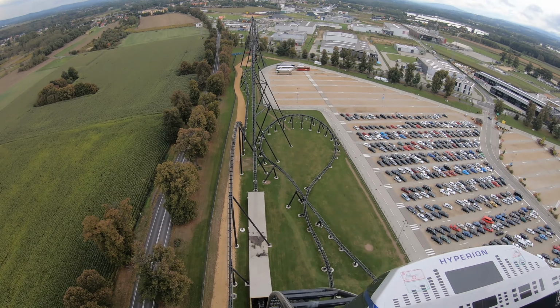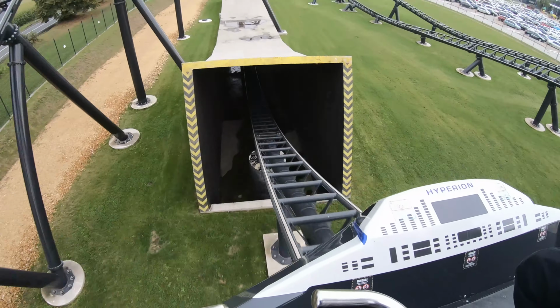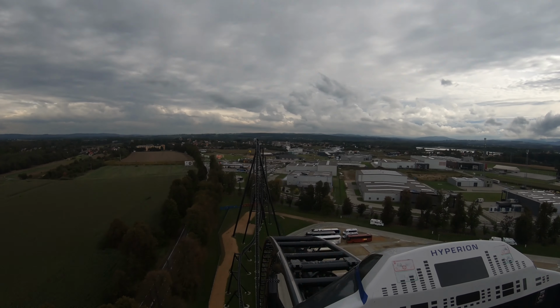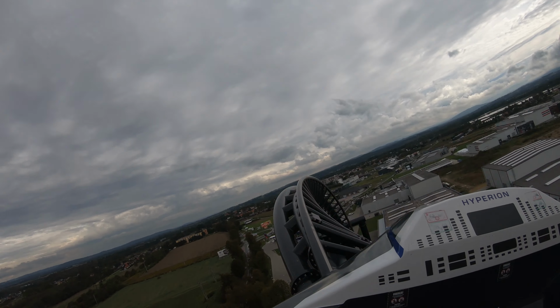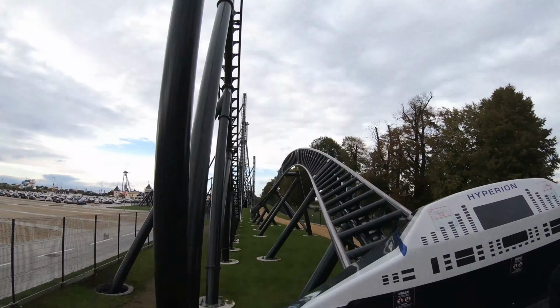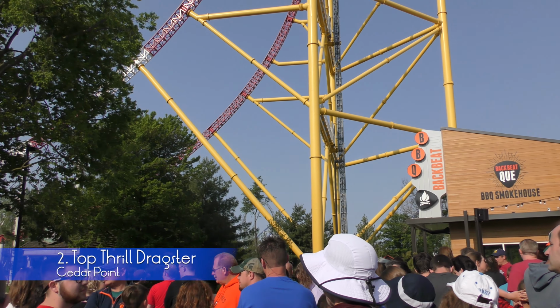The airtime on this roller coaster is levels above what I was expecting, but absolutely terrifying at the same time. My backside was off the seat for the duration of this ride following the first drop. The airtime is just incredible. I did not expect this coaster to be as good as it was, but I'm happy to say it's one of my current favourites, and I'll be eager to get back on it at the soonest chance when the COVID restrictions are dropped. In 2nd place, it's Top Thrill Dragster at Cedar Point.